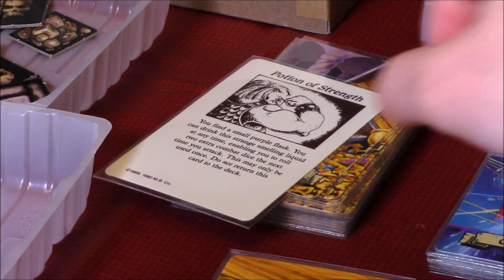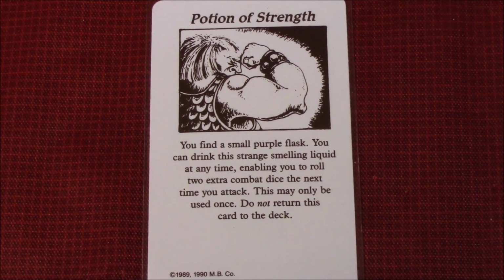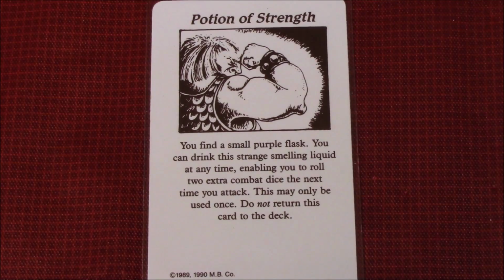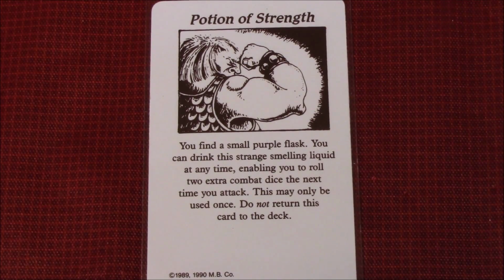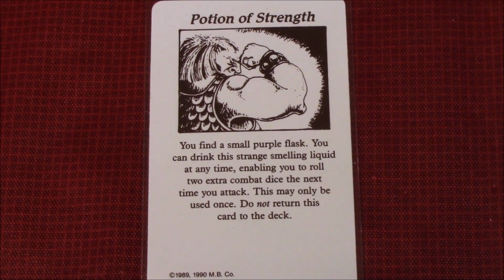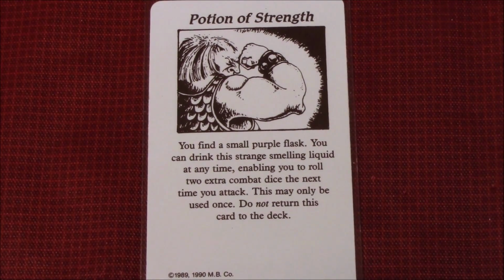He finds a potion of strength. You find a small purple flask. You may drink the strange smelling liquid at any time, enabling you to roll 2 extra combat dice the next time you attack. This may only be used once. Do not return this card to the deck. Alright, so a temporary solution that allows us to boost our attack by 2 extra combat dice. I'm going to keep this under the dwarf.